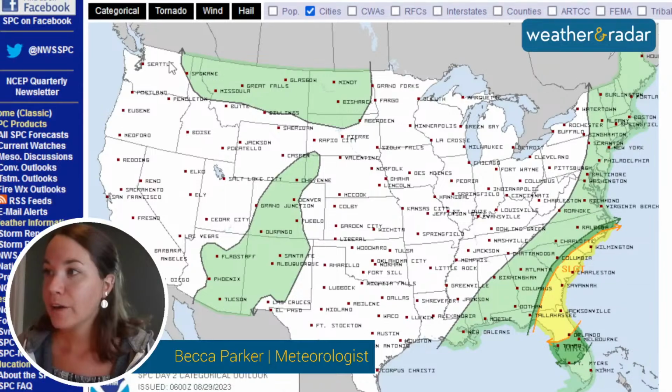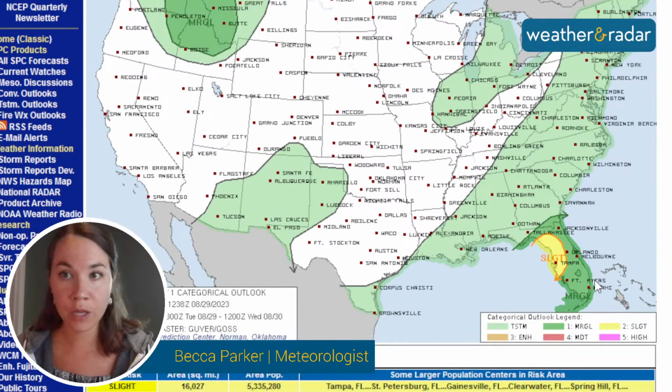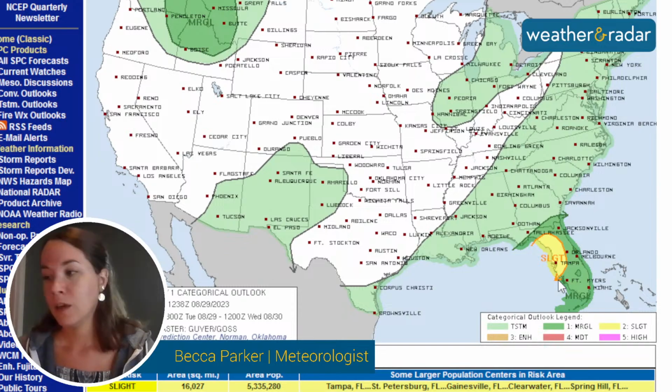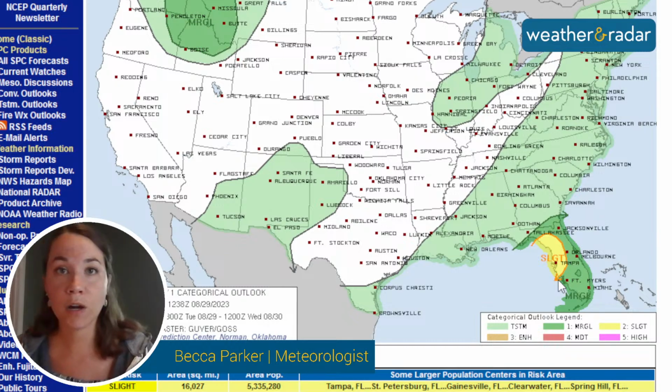So we do have additional issues coming from Idalia. So we have the severe weather threat from the outer rain bands that are going to be moving through. So we're going to see severe thunderstorms that can include gusty winds, obviously, from Idalia, as well as tornadoes, fast-moving tornadoes. So not only are we seeing storm surge, gusty winds in general from Idalia and all that flooding rain, we're going to be seeing tornadoes as well, fast-moving tornadoes.